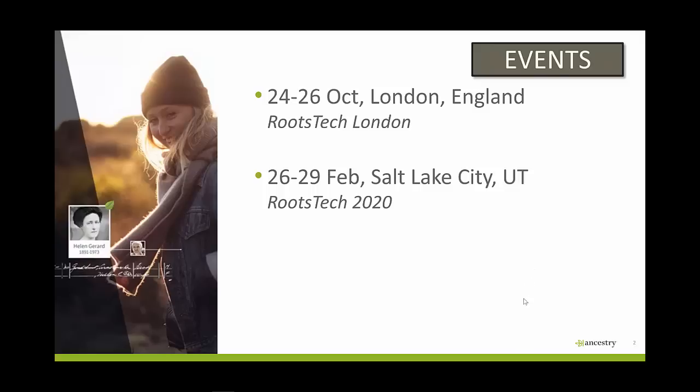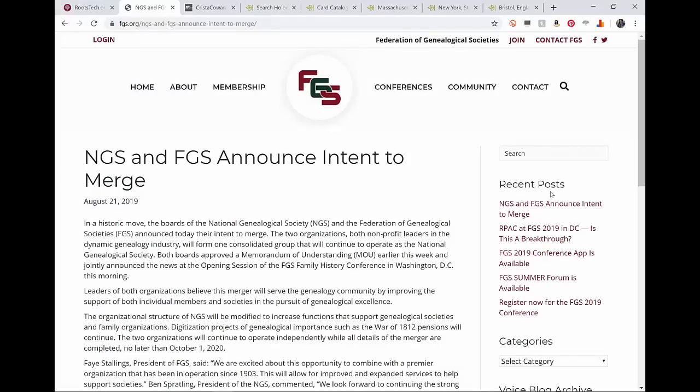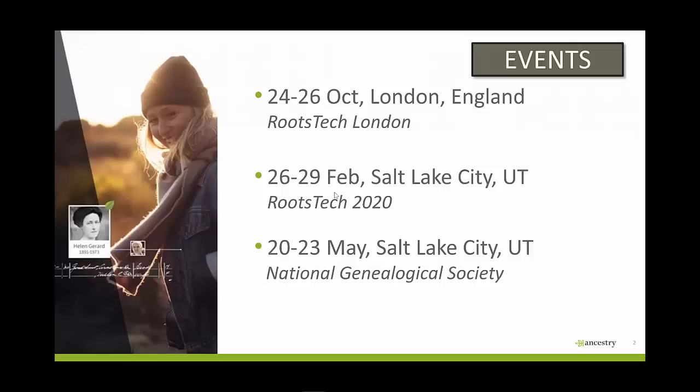Then the next conference is also in Salt Lake City. That's the National Genealogical Society's annual conference. It will be held the 20th through the 23rd of May. And this is the last year that this conference will be held independently because there was some big news announced at the Federation of Genealogical Societies annual conference in Washington, D.C. just a couple of weeks ago, and that is that FGS and NGS are merging. So those two entities are merging, the Federation of Genealogical Societies and the National Genealogical Society, to form one new entity. And in 2020, they will both have their independent conferences, but starting in 2021, they will have a joint or combined conference or a singular conference because there will only be one organization going forward.